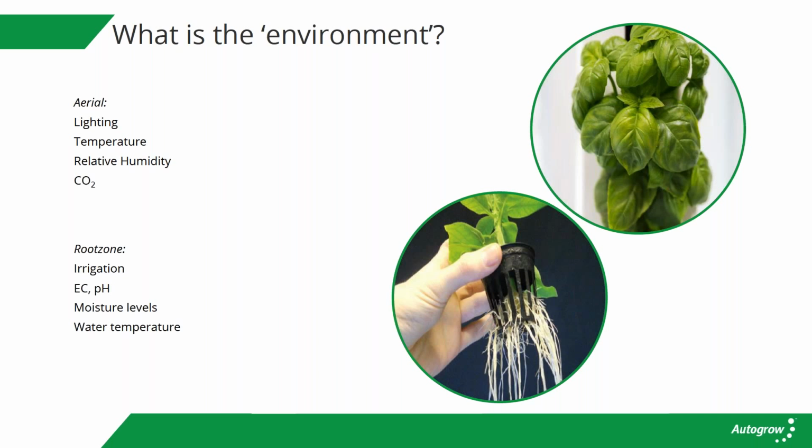Another aspect to plants that people often forget about is the root zone. Plants are exposed to two different types of environments: the aerial, and then their roots. In the root zone, we talk about things like irrigation, where we're delivering water to the plants at the right amounts at the right times, the EC or the nutrient levels, the pH balance, and measuring things like the moisture levels so we know exactly how much moisture is around the roots. Something that a lot of people forget about is the temperature of the water that you're delivering to the root zone. If the water temperature gets too hot, the oxygen level will drop, and that can become a breeding ground for bacteria and other fungi.